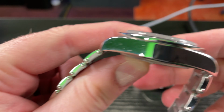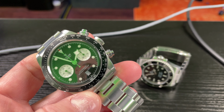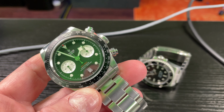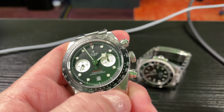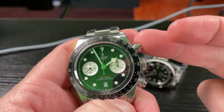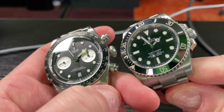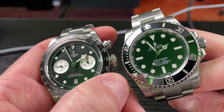As far as the weight's concerned, that's something people were talking about. The Tudor Black Bay Chrono is noticeably a little bit heavier, and neither one of these are heavy, but it's got a little bit more weight on your wrist. Obviously, since this has screw down pushers and a screw down crown at the 3 o'clock position, you do have, and it hasn't provided any discomfort.